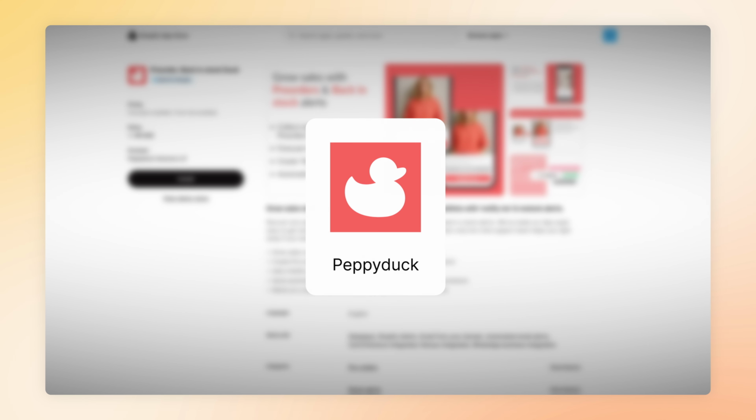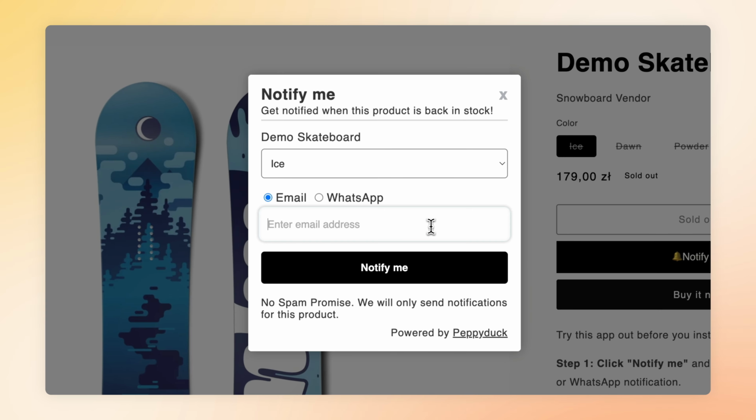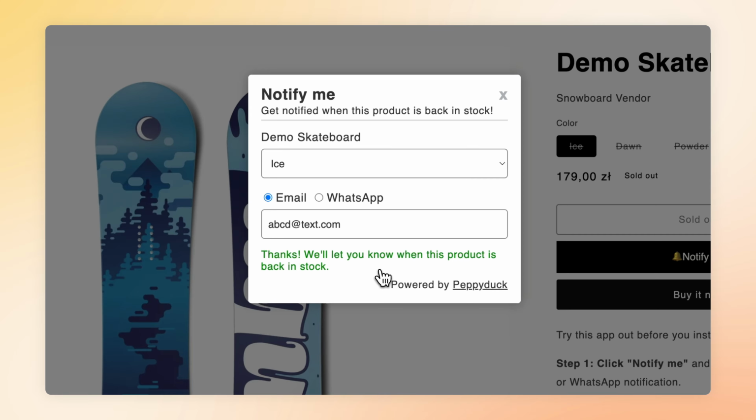Preppy Duck is another super option for doing the same thing. You can easily add wait lists with the Notify Me button, and you can also send automatic alerts for items back in stock. Plus, you can set up pre-orders and back orders in no time. Not every customer will see your Instagram post about their favorite thing being back in stock, but that email or text is way easier to spot.